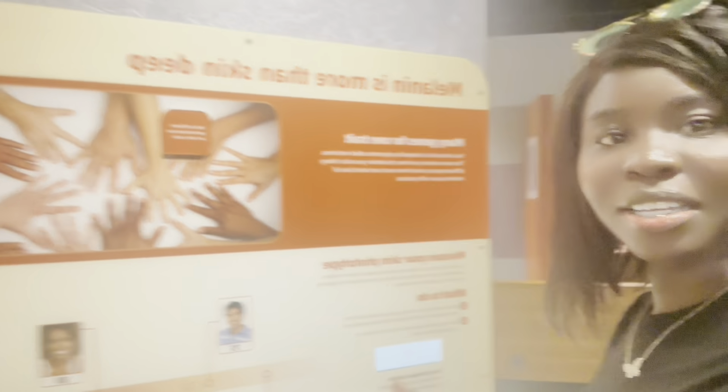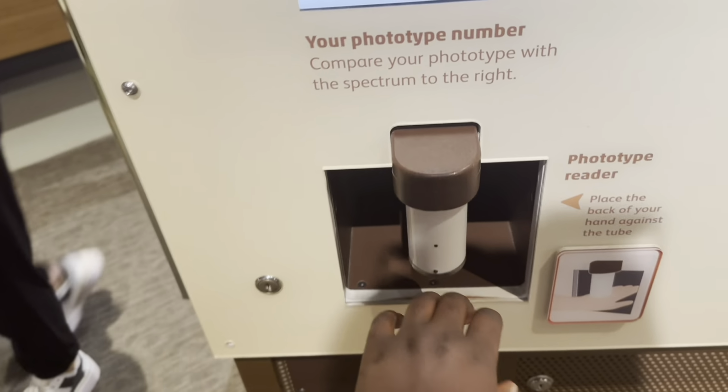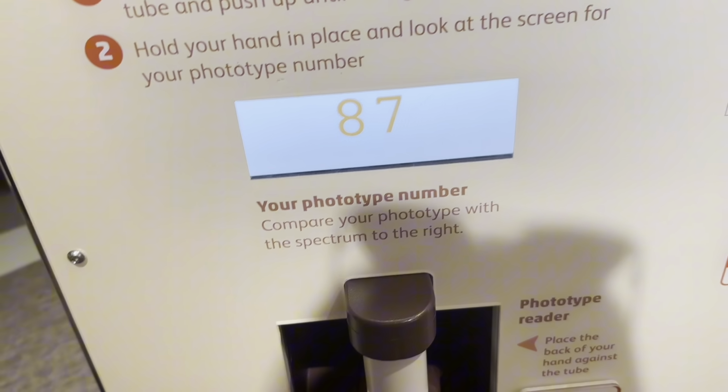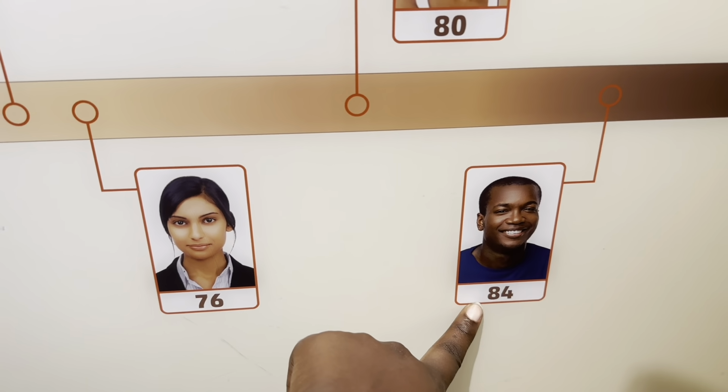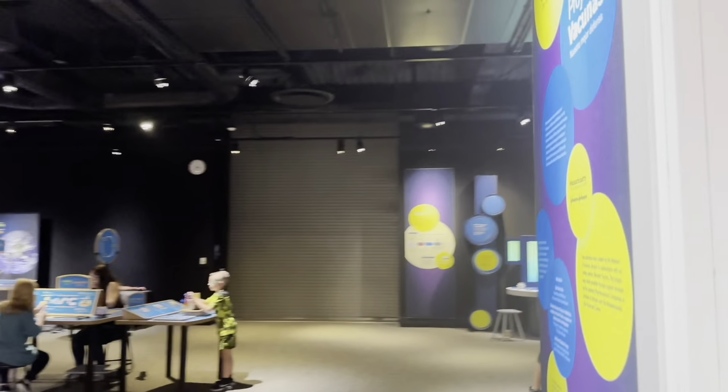So guys, this machine literally tells how much melanin you have in your skin. So when you place your hands, let me show you. When you place your hands here and make sure the light is on, it should tell you on the screen, like this is 87 and they're just comparing these numbers. So 87 is like more black than this guy. So actually this place is all about food and health, museum.